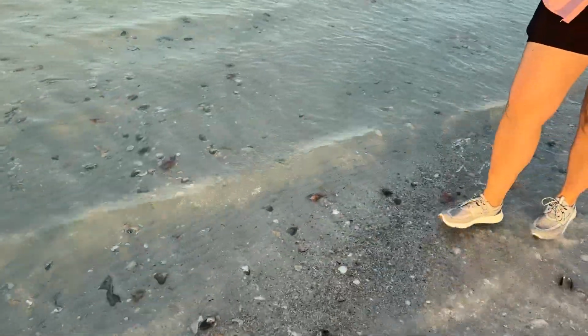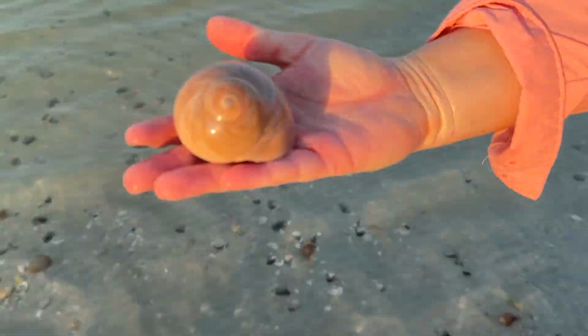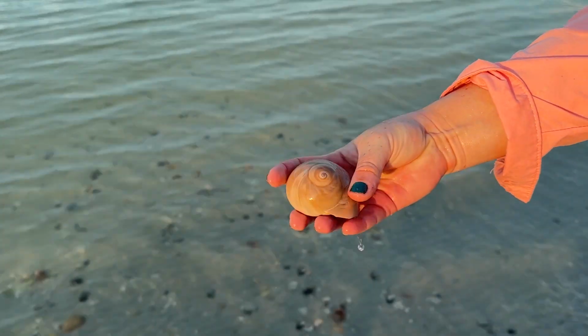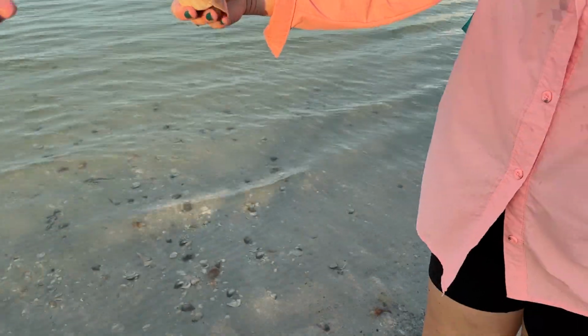Oh, here we go. Abby's got this beautiful shark eye moonsnail, so gorgeous. The size of a baseball. The only time I've ever found them that big was in dredging. Yeah, in dredge. Well, yeah, and you might see that. That's awesome.